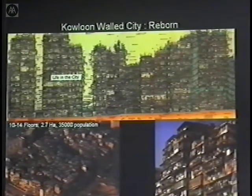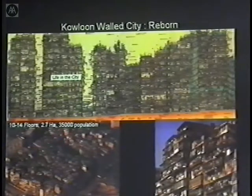Some student work. I think one of the most famous stacked programs of all time, one of my all-time favorites, is the Kowloon Walled City. 10 to 14 stories, this is now demolished, but 10 to 14 stories containing 35,000 people in 2.7 hectares. At one point it was the densest place on the planet. That's a cross-section done by, I think, a Japanese professor.